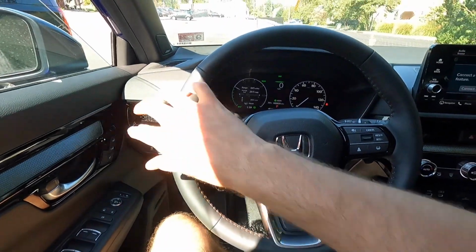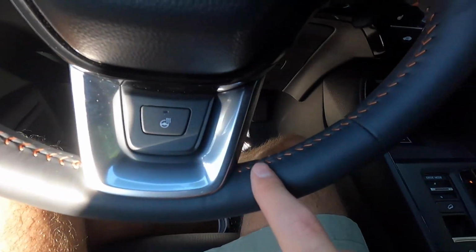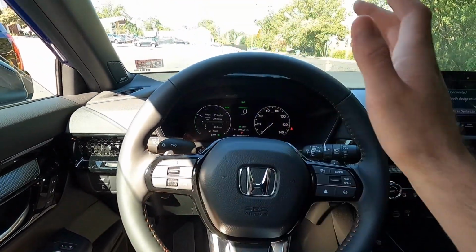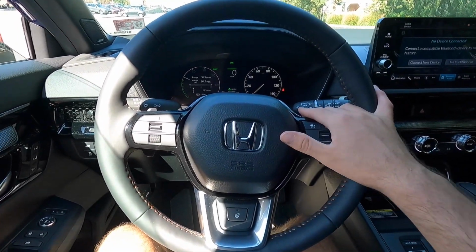Zooming back out, you do get a leather wrapped and heated steering wheel as standard. So that's your heated steering wheel button right there at the center. And then you get orange accent colored stitching on the inside of the steering wheel as well. And then just like any other vehicle, you have your horn at the center. So let's take a listen to it. That is what the horn sounds like on the CRV.